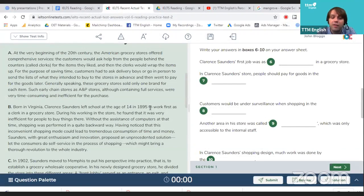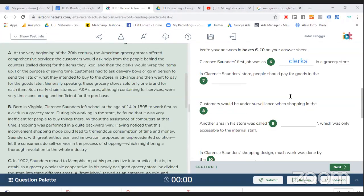So let's just double check. If I put clerks, is that correct? No. What do I need to put? Clerk. As a clerk. Is that correct? Just clerk? What is it? A clerk. So you see, thank you very much.